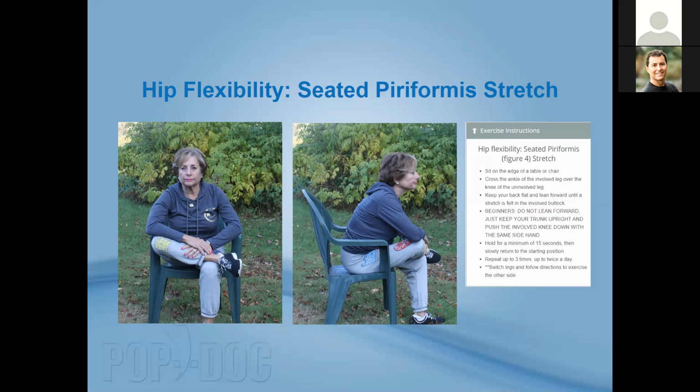So you're actually deep in your buttocks is where the piriformis is, and you're stretching out that muscle. Once you stretch it out for 10 or 15 seconds, you can do the other side. You should feel that stretch somewhere deep in your buttocks and in your hip. It's a great exercise to help keep your hips mobile.